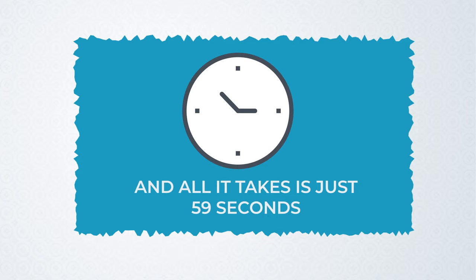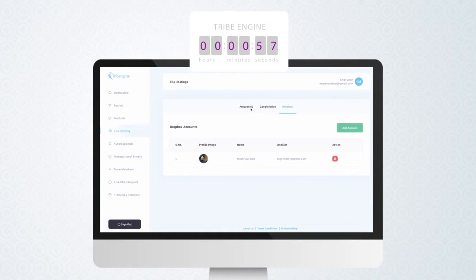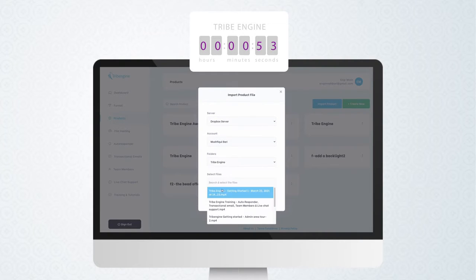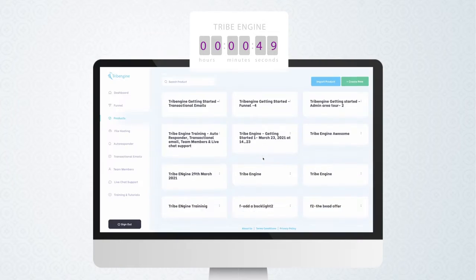Ready? Awesome! Then let's go! Step 1. Connect your cloud storage. Step 2. Select your videos and additional content. Step 3. Create your membership site with just one click.